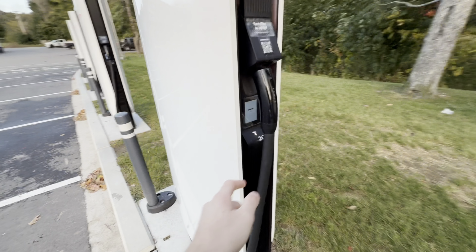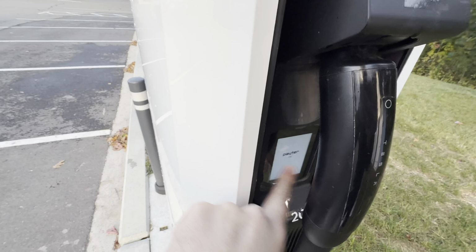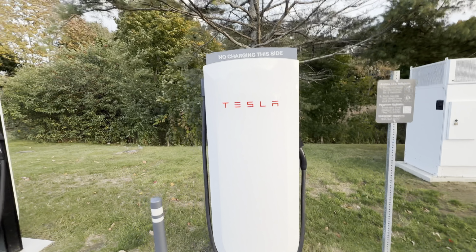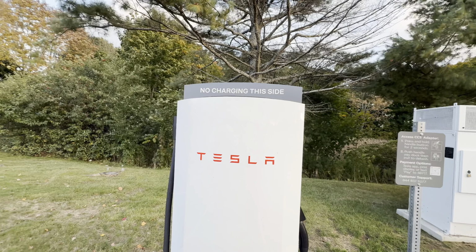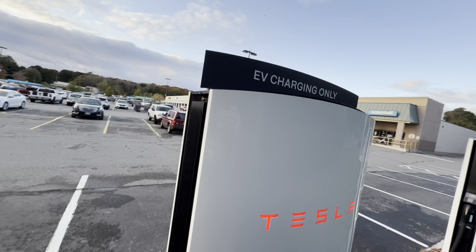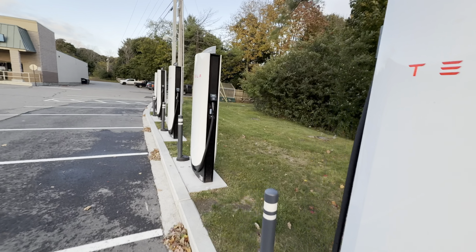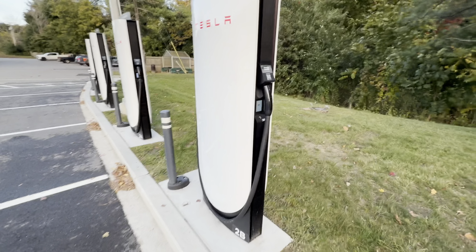On the next post, the screen protector was never even peeled on this Pater. Nothing works on there, doesn't do anything. This is pretty interesting. I think this is just an error, but it says no charging this side because someone put this sign on backwards, because the backside says EV charging only. So it's just attention to detail, I think, that is lacking here in Tesla's NEVI approach.